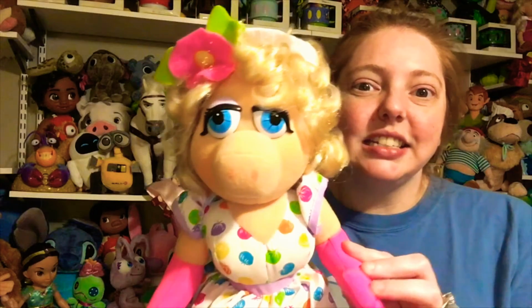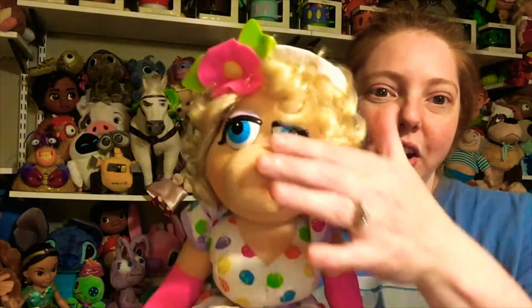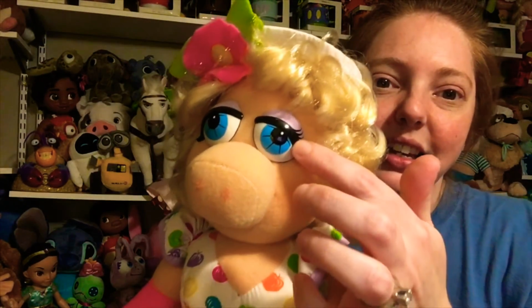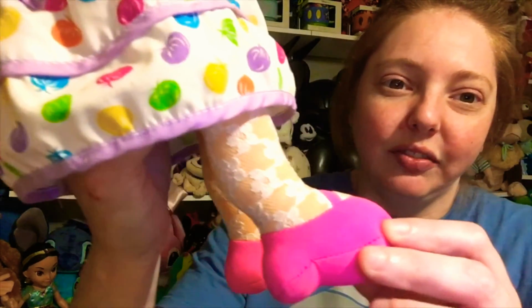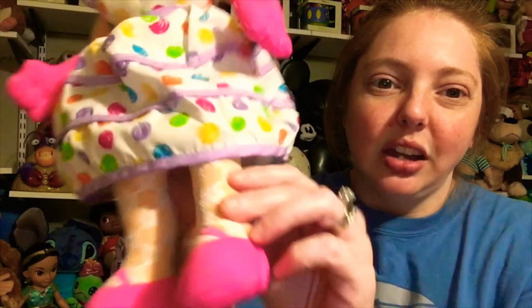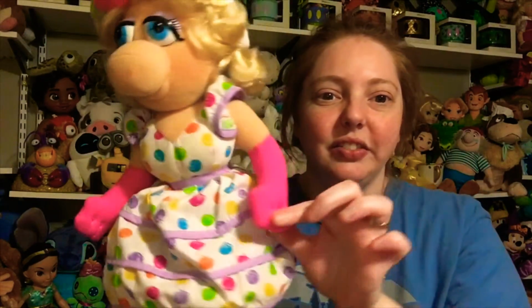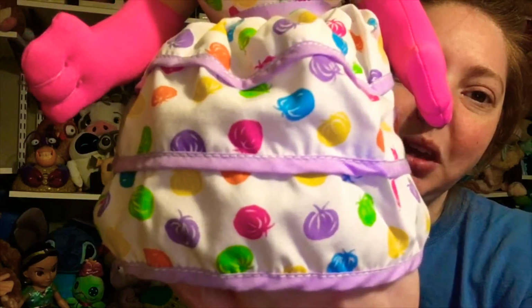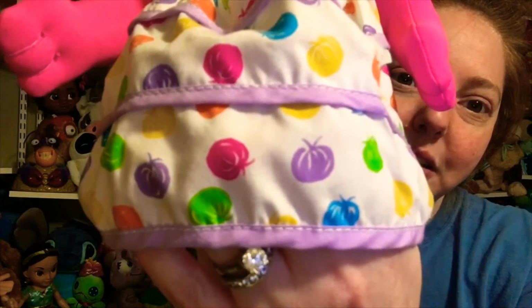She's very 80s, and she's got the cute little hat with the flower on top, and the way her eyes are done, they're hard plastic, and I just feel like she looks more like Miss Piggy with this version. And she's got pantyhose on that are like flower lace pantyhose or stockings, and cute little pink shoes, and the matching gloves on her hands. And the dress print, I was trying to figure out what this actually is, but it kind of reminds me of pumpkins, maybe some type of fruit or candy, but to me they look like pumpkins.